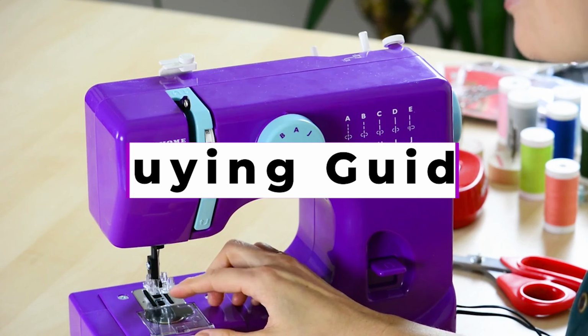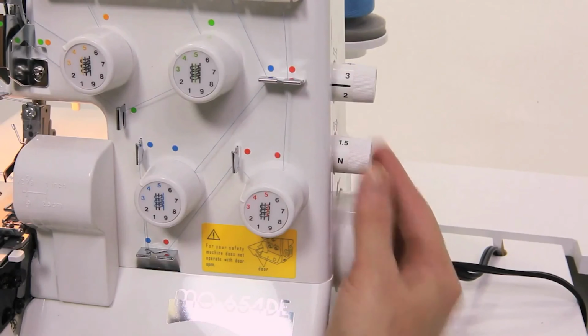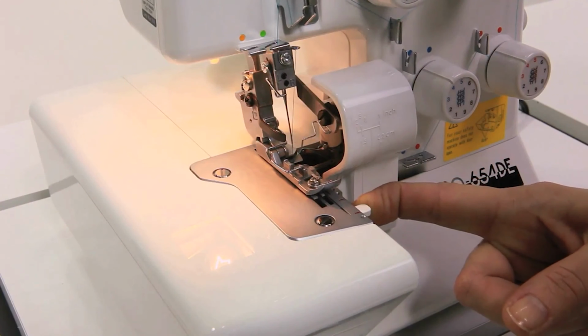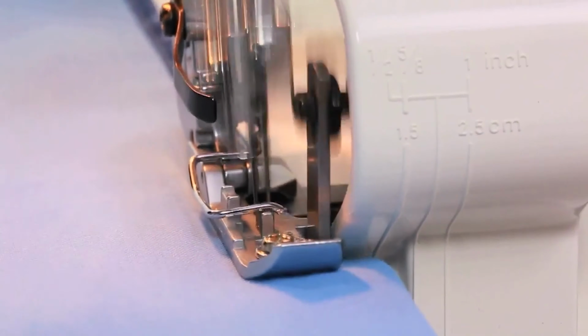Buying guide. Machines come with a lot of different add-ons, accessories, and capabilities that may not be relevant to you and just add unnecessary cost, while other features you cannot sew without. Here are some specific features to look for before shopping.